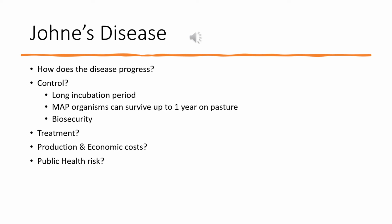So as the organisms continue to proliferate, they will eventually spread beyond the intestine, which is when the body will recognise the disease, and it causes a huge influx of inflammatory cells, and that influx results in the thickening of intestinal walls, and that inhibits the goat's ability to absorb nutrients properly, which contributes to the progressive weight loss that you see without the goats being inappetent. So at this point, the body's immune system will begin to produce antibodies against the MAP organisms, as well as shedding the organisms in the faeces as well. So the length of time for this to occur can range from 12 months to 2.5 years.